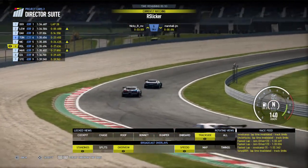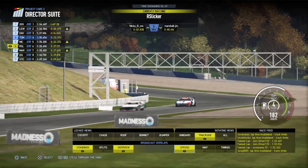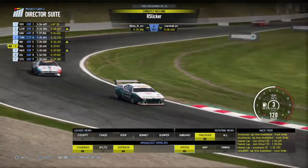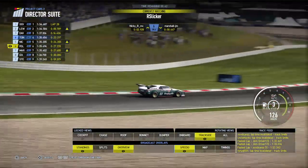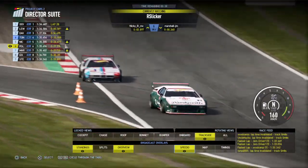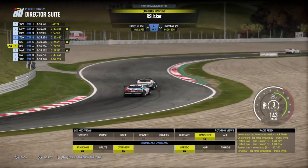Looks like Nick is getting close to Tony as well. He'll hold on to that fourth spot. Just maybe one more lap to go. It's a second between them. Lewis has managed to stay within striking distance of Vulcan. Is he going to have one more chance to do it? I fear he's just not close enough.